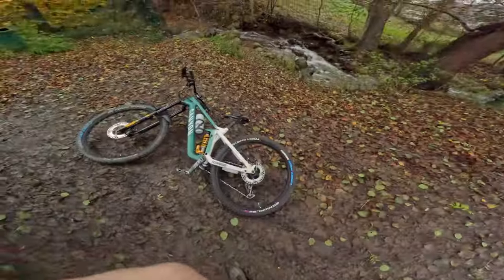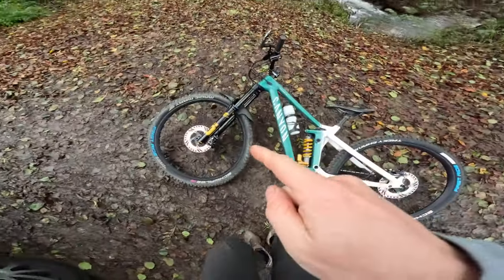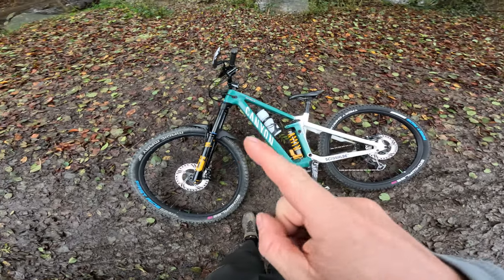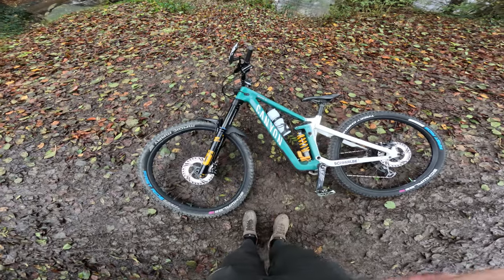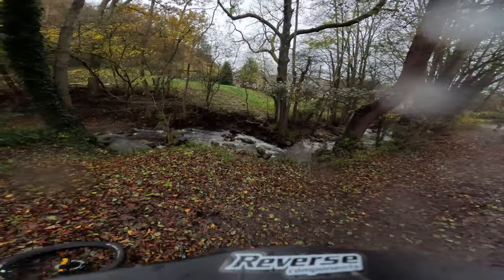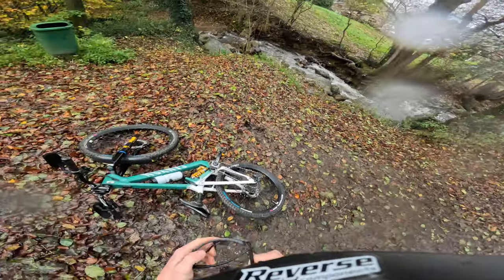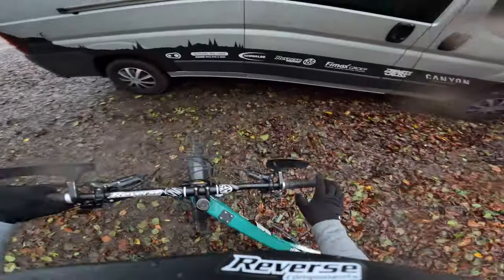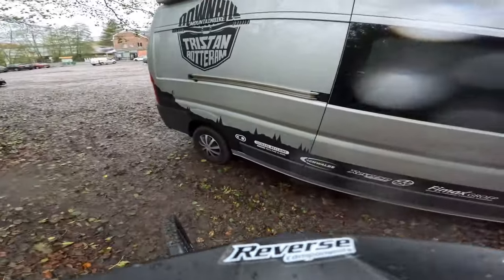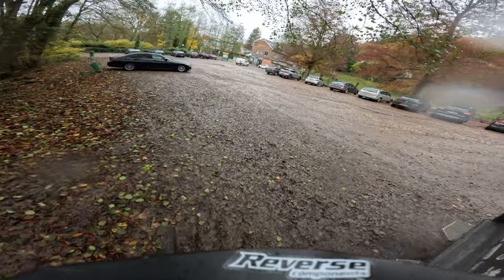You know what the crazy thing is right now? The only thing that I have to pump up is the tires, because I don't need to pump up the shock, of course, and don't need to pump up the fork either, which is pretty cool. So it makes my life a little bit easier. Okay. Perfect.